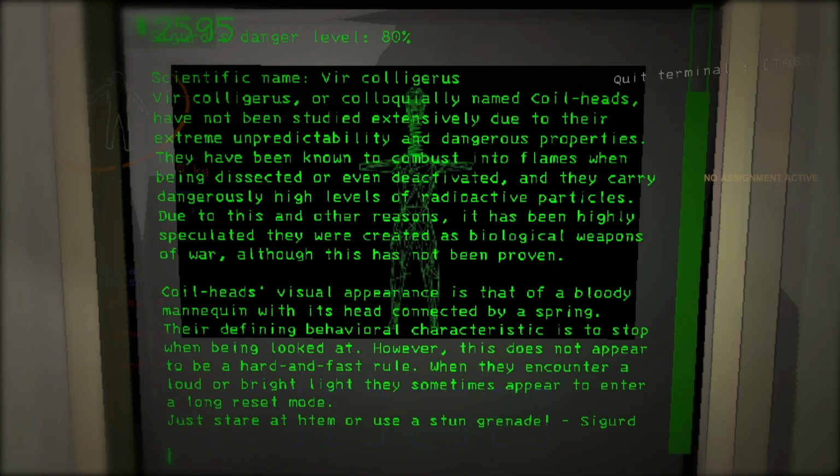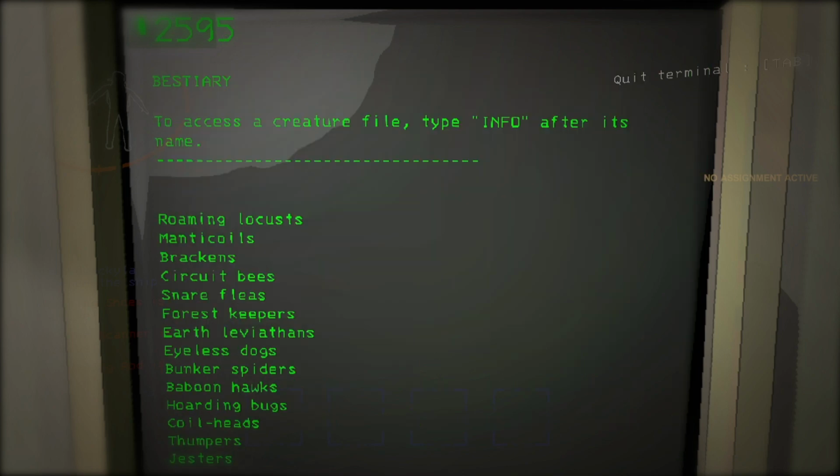A coilhead's visual appearance is that of a bloody mannequin, with its head connected by a spring. Their defining behavioural characteristic is to stop when being looked at. However, this does not appear to be a hard and fast rule. When they encounter a loud or bright light, they sometimes appear to enter a sort of reset mode. Just stare at them and use a stun grenade. Sigurd. Thumpers.